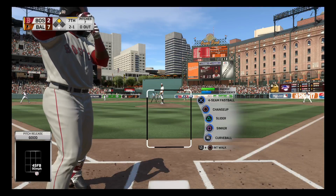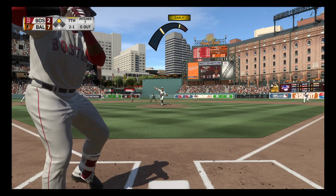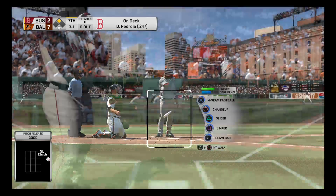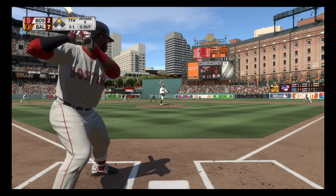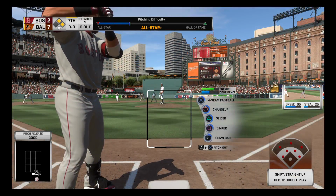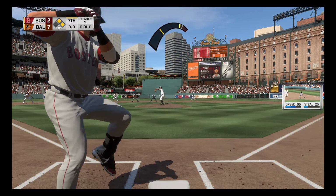Down low, 2 balls and a strike. He's set, and the 2-1 pitch. And he lays off again, ball 3. Well, this has been a good job to work the count from 0-1 to 3-1, and now he's really in the driver's seat to see a heater that he can do something with. And he takes ball 4, so a good job out of the 9-hole in getting on base as we go back to the top of the order.